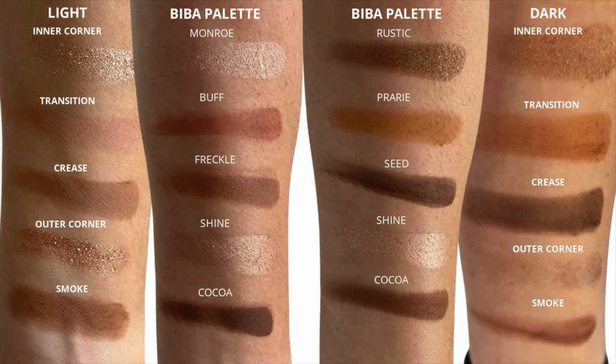So definitely deep, you see more deepness in the Biba palette than you do in the light. So in that case, I don't feel like I'm wasting my money, because again, I was looking for transition shades from the Biba palette that I didn't get, and now I get it in the light palette. So it's something I can bring together. Now let's take a look at dark palette versus the Biba palette.